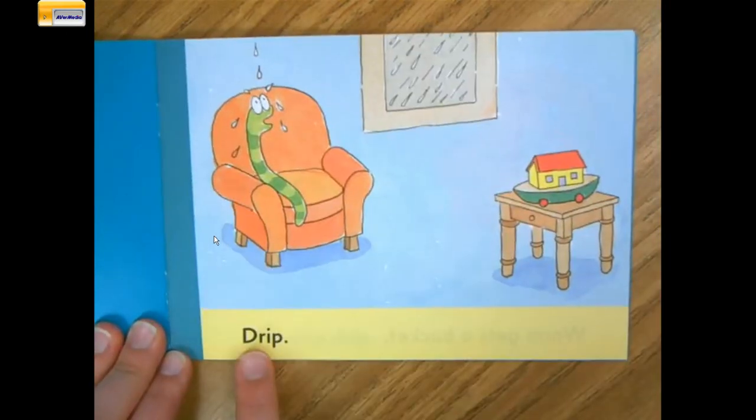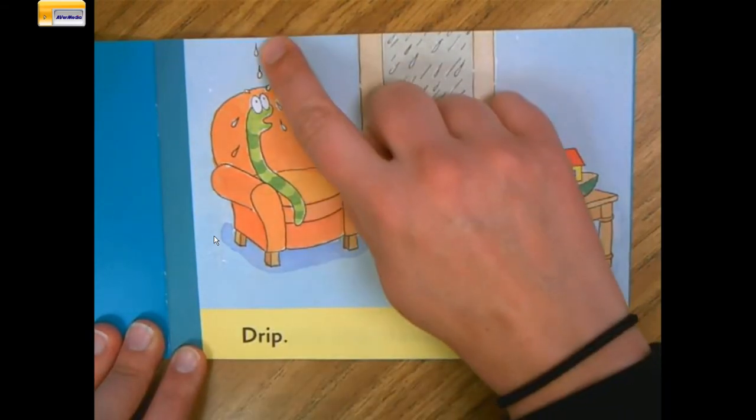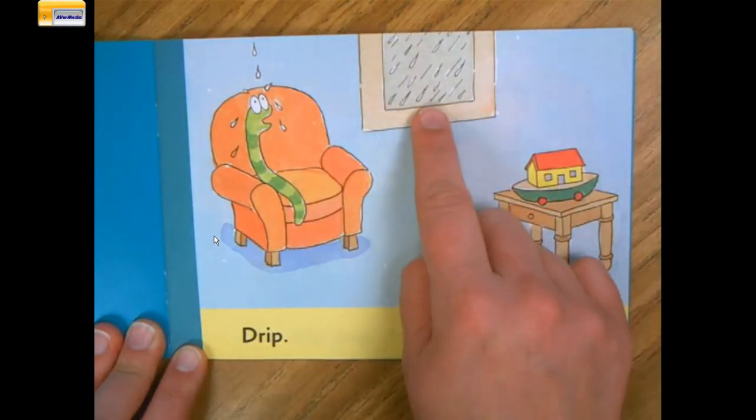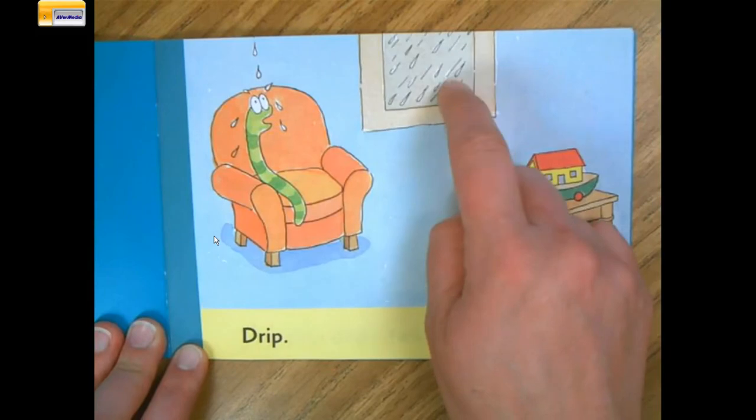So when I look down at the words, drip, drip. That makes sense with what I'm reading. I see that drip coming down on Worm's head as opposed to the window where there's lots of rain coming down.